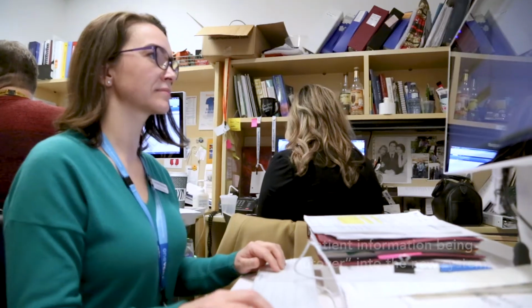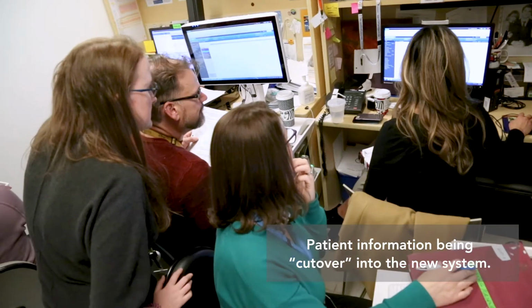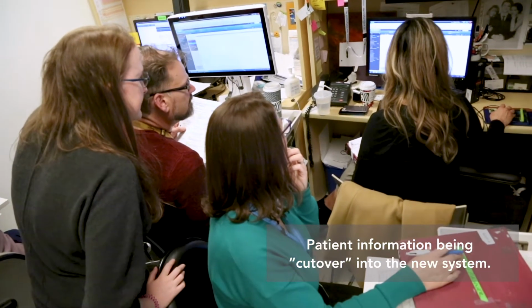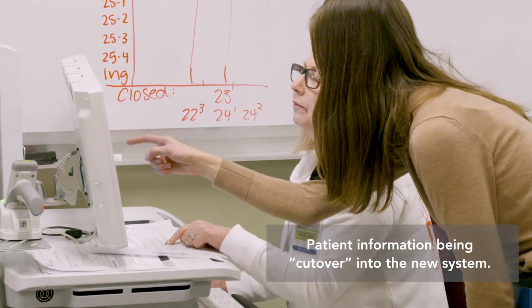It really is a team effort, and everyone is pulling together, not only up here on the units, but there is an army of people down in the auditorium keeping us all organized, keeping us fed, and making sure that everything goes smoothly throughout this whole cutover process.